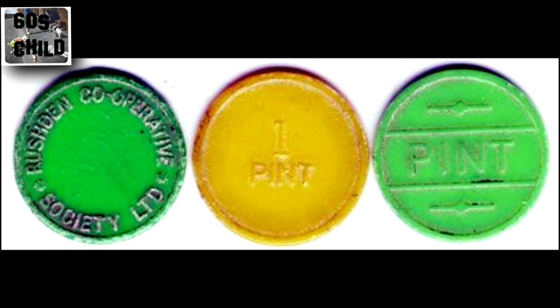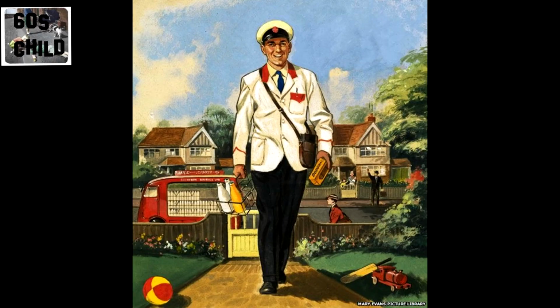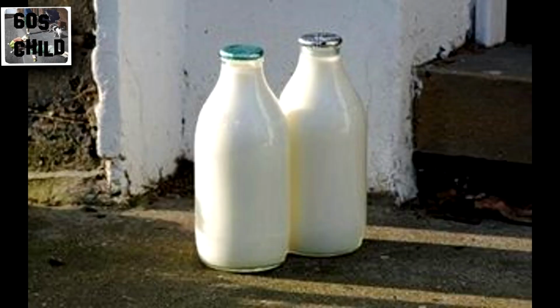Milk tokens. You bought these from your local supplier of milk and you left them out with the empties so you could pay the milkman. The idea being that it was safer than leaving cash on the doorstep, and the milkman didn't have to carry loads of change around.